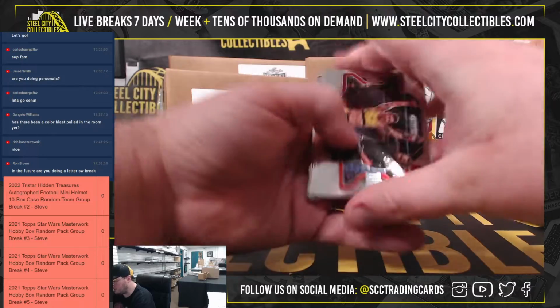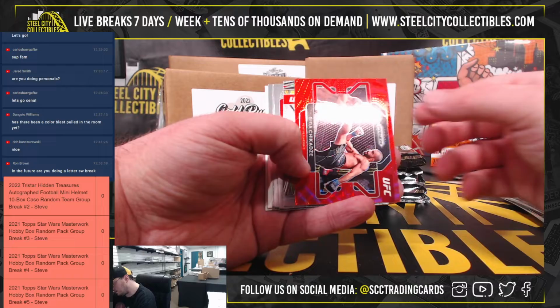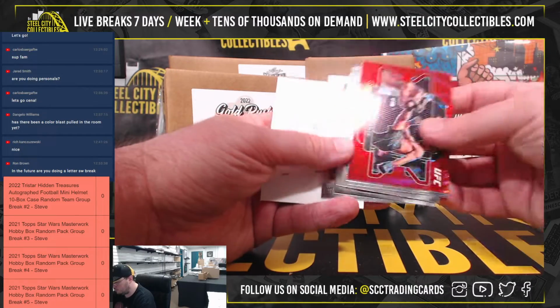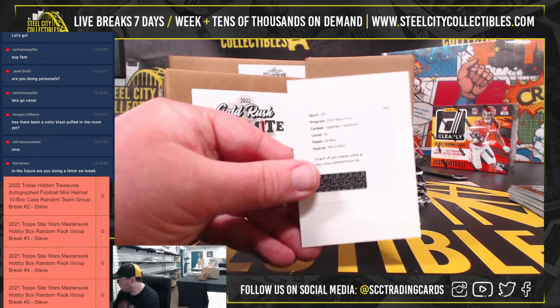Autograph redemption in this pack. Giga Chikadze, red wave. And we have a legendary signatures, BJ Penn.